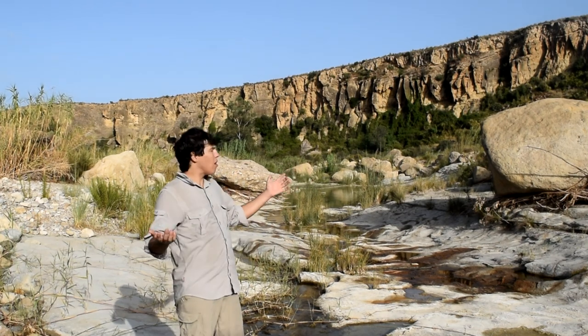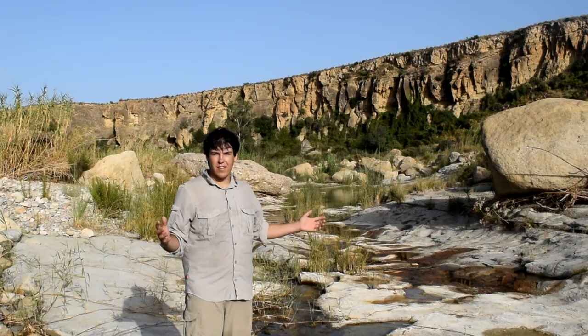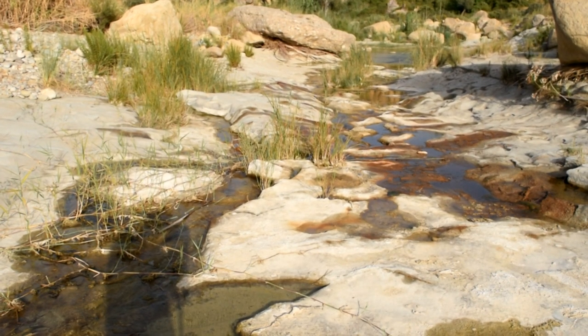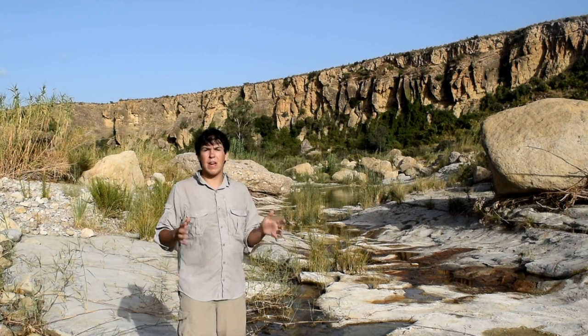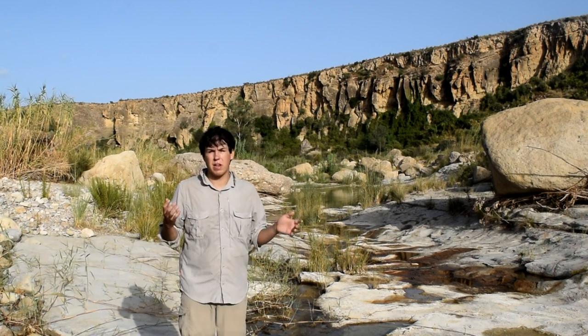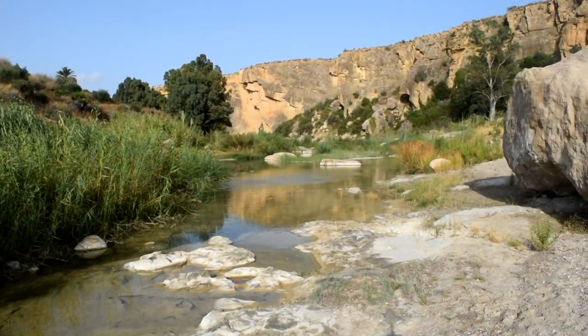So hi guys, and welcome to the southeast of Spain. I've managed to find this absolute oasis in comparison to the rest of the terrain. This part of Spain, in Almeria, is the driest and hottest place on average in Europe, with less than 200 millimeters of rain. And yet we can have something as beautiful as this.